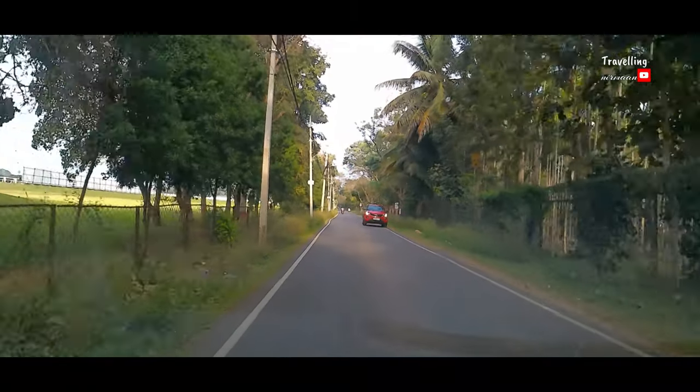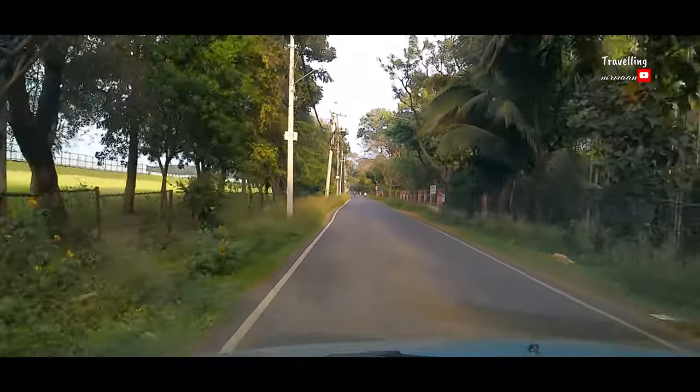Now we are going to Mysore Hill for Chamundeshwari Temple and a tomb telling the story of Hyder Ali.